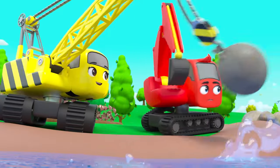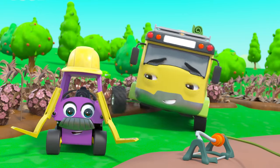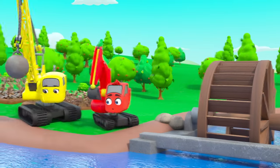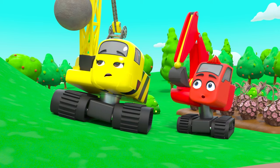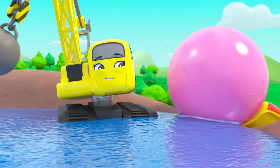Dazey is splashing the water. When the water moves, it pushes the wheel. Hooray! Look at all that water! Wait, what? The water has stopped moving. That big pink ball is blocking the slide and stopping the water coming down to move the water wheel. Dazey is going to push the ball down.